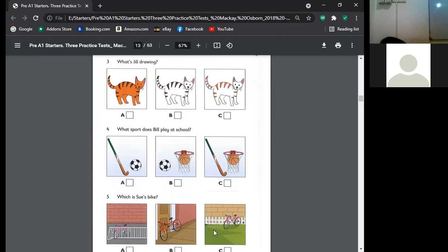5. Which is Sue's bike? Hi, Sue. Is that your bike? The red bike in front of the house? Yes. That's right. No, that's Jill's bike. My bike's pink. Where is it? It's in the garden. Now listen to part 3 again.